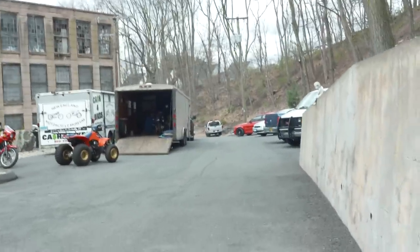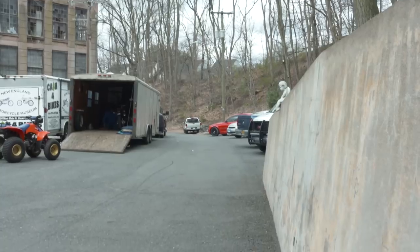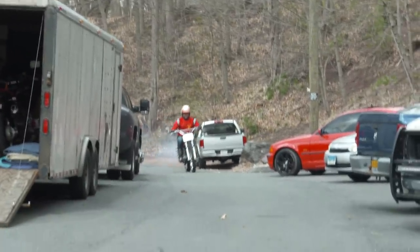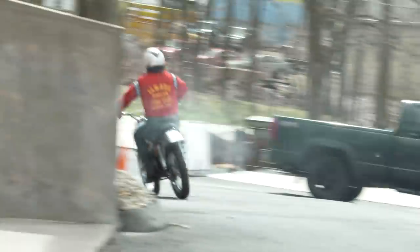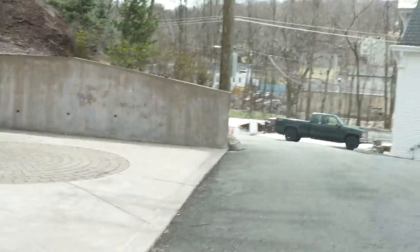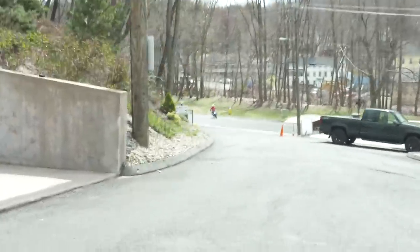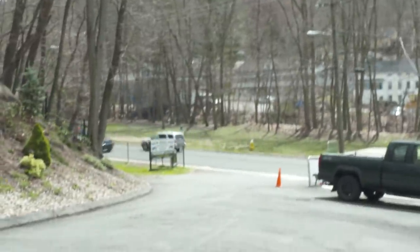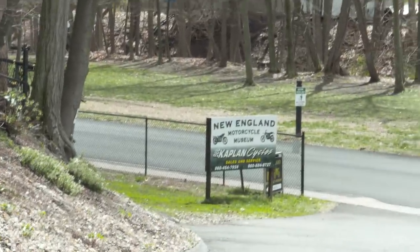Guys, that's a genuine factory. It's not a bird, it's not a plane, it's a Yamaha DT1MX, genuine GYT kitted from the factory. Holy shit! And it's being piloted by Jean-Michel Bell. Just kidding.